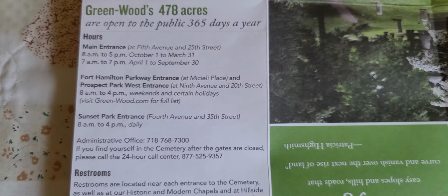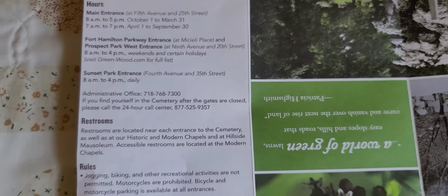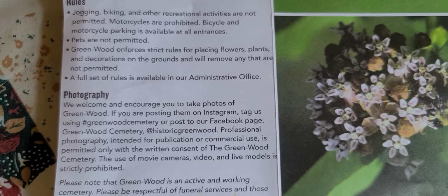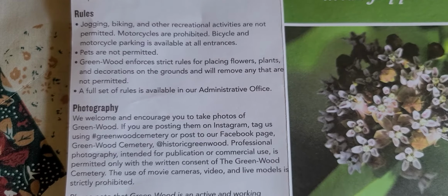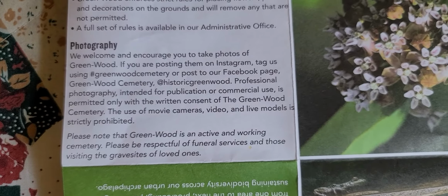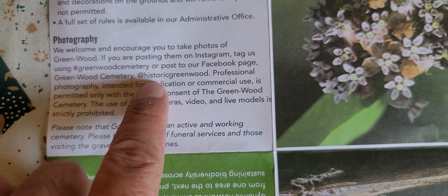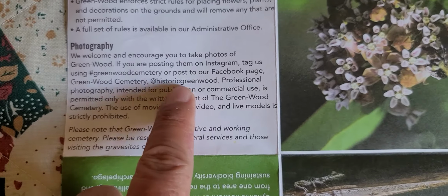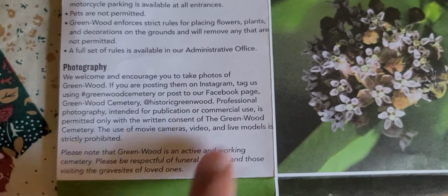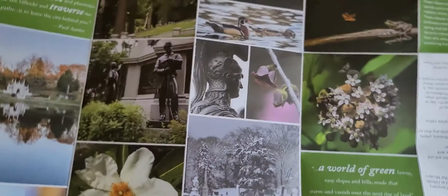Let's turn it around and see what this says. Sorry about that, guys. They're open 365 days a year. Look at the rules, see? Photography, you see? And I'm gonna give a shout out to them, Greenwood Cemetery. You can like them on Facebook. I think they have a Twitter account and an Instagram. Oh yeah, I see, Instagram. Very nice. I have it upside down, but hey, we had to read it.